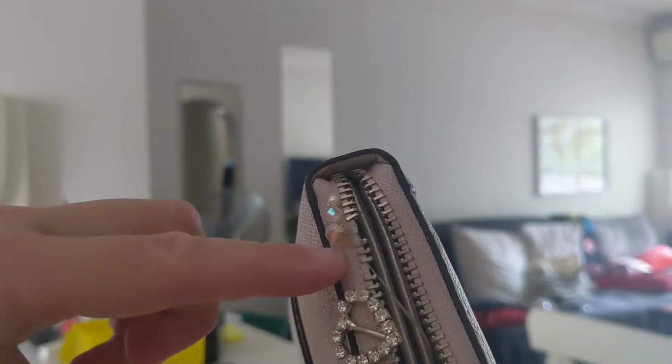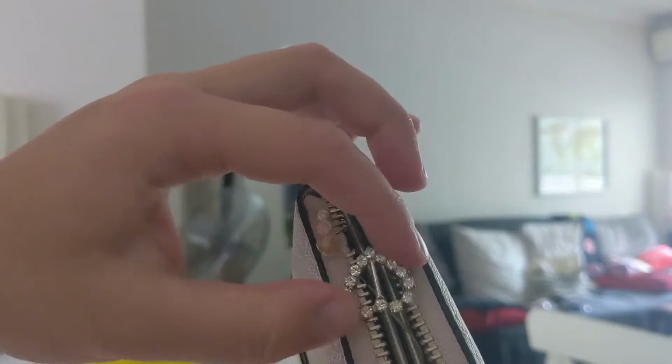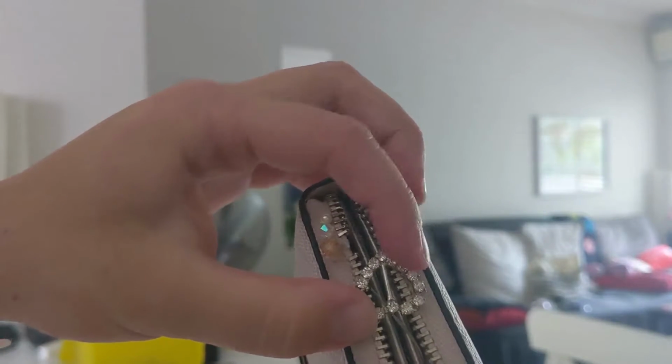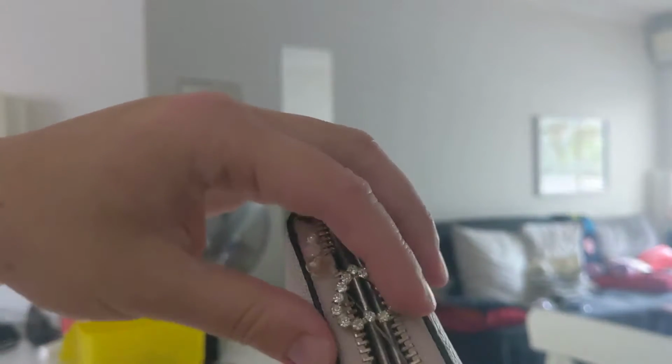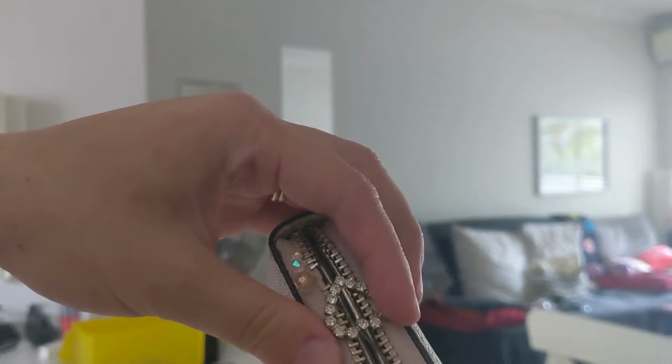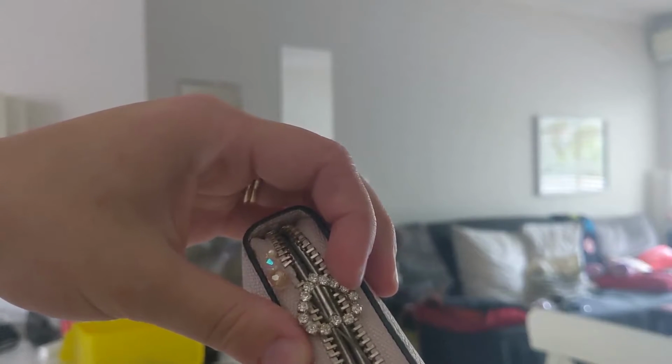reverse of this pattern now, so I'm going to put a hollow there and then a little pearl one, and that should fill up the space. Then I'm going to repeat it on the other side, and then finally I'm going to seal it up by sewing this side of the heart down, and then it should look really pretty.